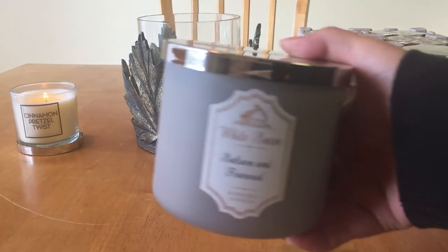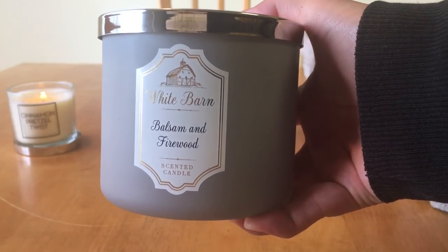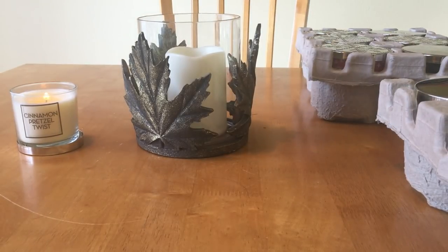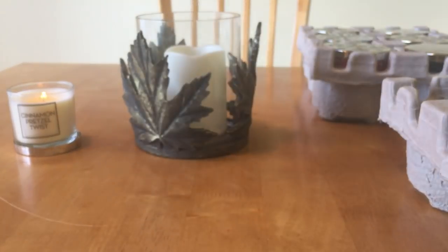And then I got two, balsam and firewood. This smells really, really good. I like this one because it's not too heavy on each of those fragrances. It's not too heavy on the balsam. It's not too heavy on the firewood. It's just a nice balance between the two of them. It's like a sweet firewood note, and the balsam is just enough. It's not too overpowering. Oh, that smells so good. So yeah, I liked it enough on cold to get two. There's my second one.